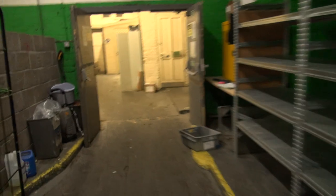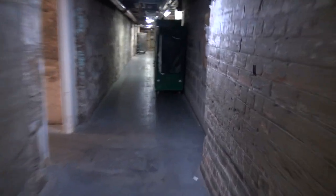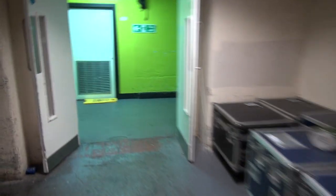And the thing to do is to come in here. This is the route you've got to take. Everything's got to be carried. And then you've got to get into the most rickety lift you've ever seen. Either that or go up the stairs if the lift ain't working.